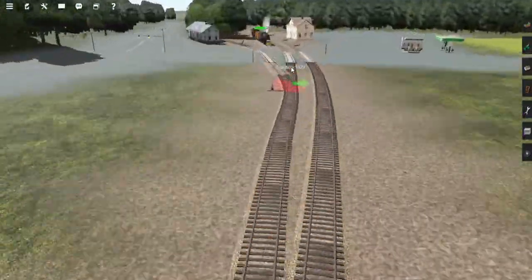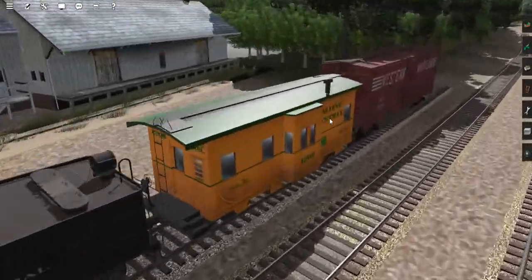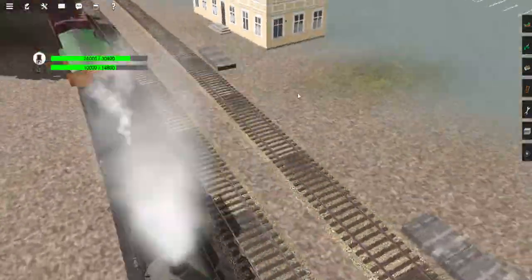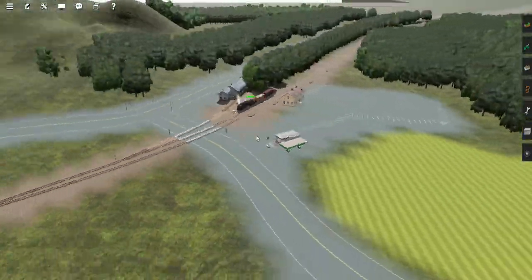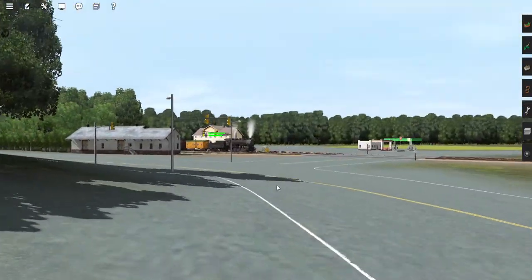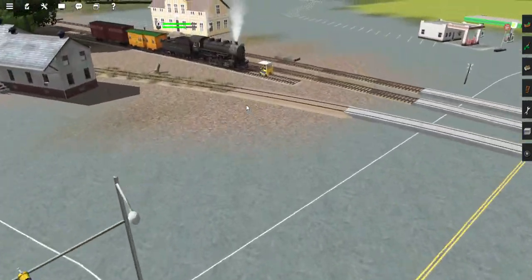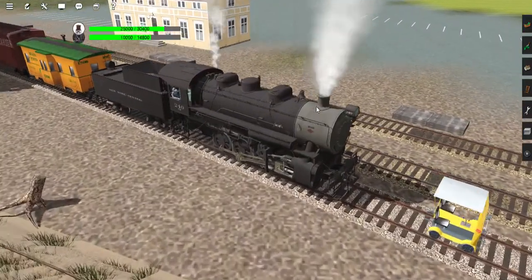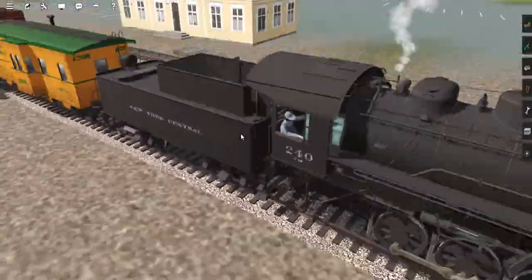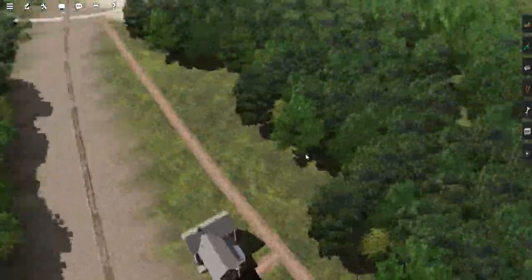Here we have a steam engine on display. There's a speeder in front of it with a MEC caboose and a Western Maryland boxcar, sorry. And here's the town of Woodsville, and there's a gas station here with an intersection. Now, this steam engine is not actually meant to be under steam. It's just meant to have a steam effect in it, and it also makes steam sounds. Also, possible Westbrook rail fanning videos coming out soon.